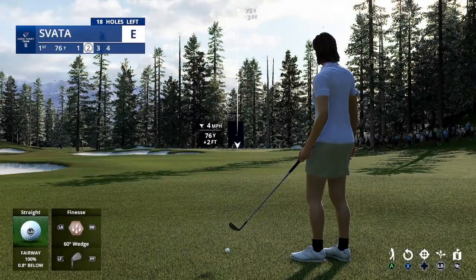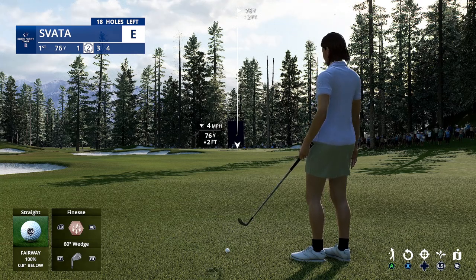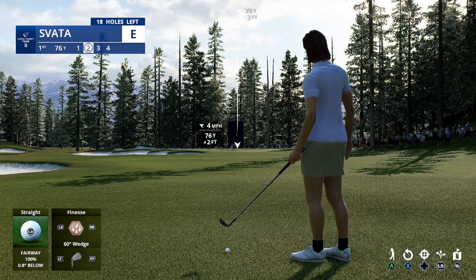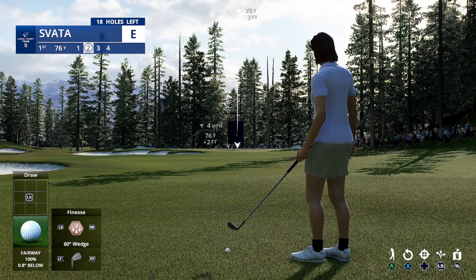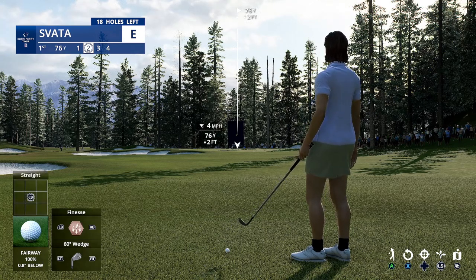Let's bring in Notah Begay III. Notah, this player very simply has the look of a winner. The bounce in the step, the smile, the ease with which they're playing this next round. Nothing like getting that first win in your hip pocket, right?